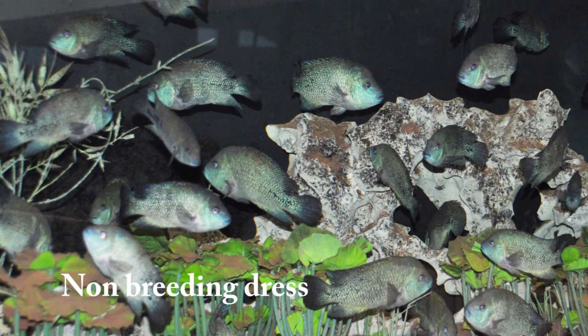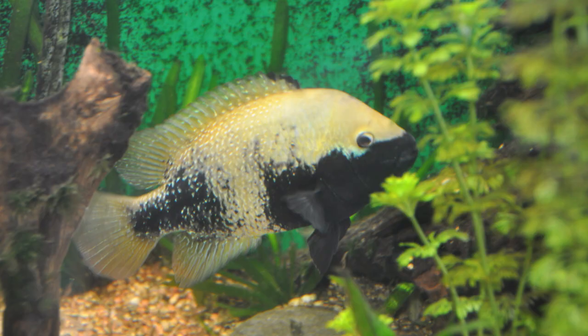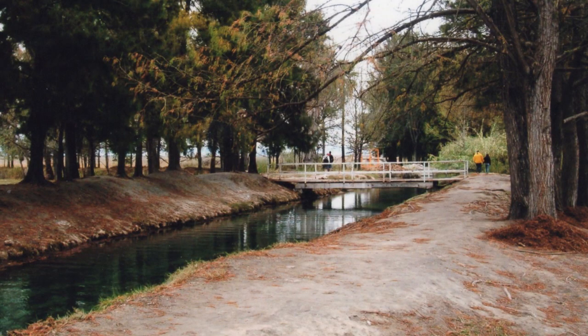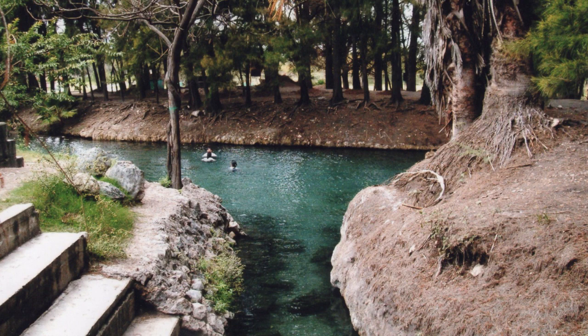What's great about the fish is the fact that it's very colorful. It turns lemon yellow and black and white when it breeds. And they're great parents, and they live at Media Luna. It's a spring in the middle, basically, of the desert, kind of north central Mexico. And there's a canal that they use for irrigation.